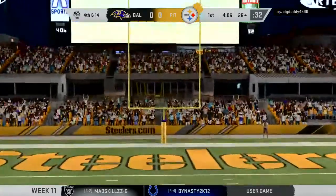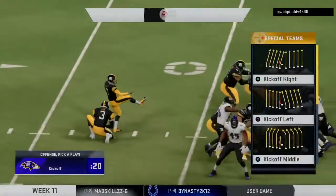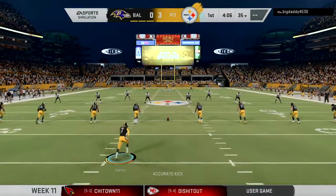And Santos is able to put this one up and through. It's good, and the Steelers will jump out to a 3-zip lead. Able to move the ball on that drive. Yes, just 3 points, but 4 first downs were in there.